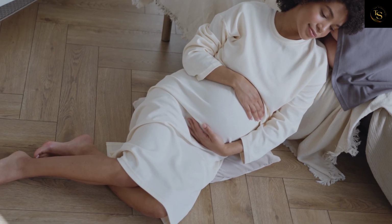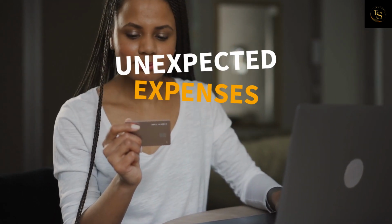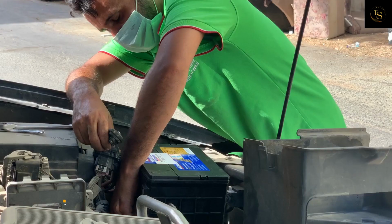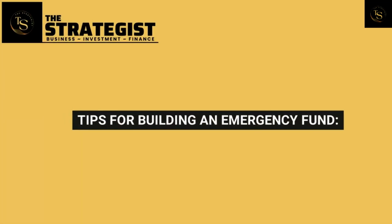An emergency fund is a savings account specifically for unexpected expenses or financial emergencies. It's an important aspect of financial planning for single parents because it provides a financial cushion in case of unexpected expenses, such as car repair or medical bills. Tips for building an emergency fund.